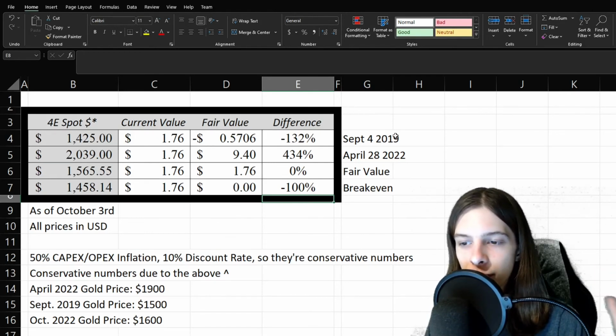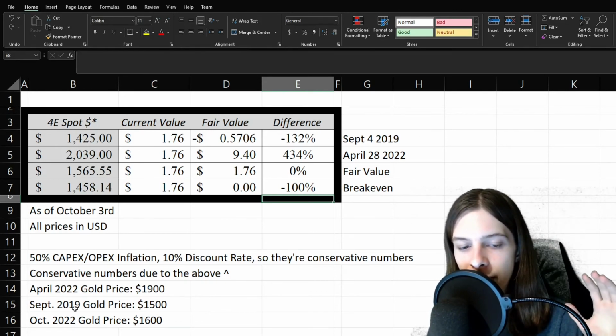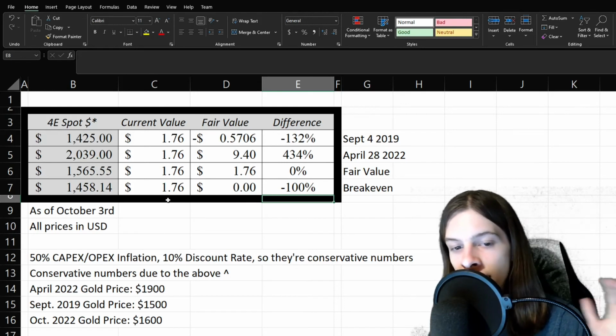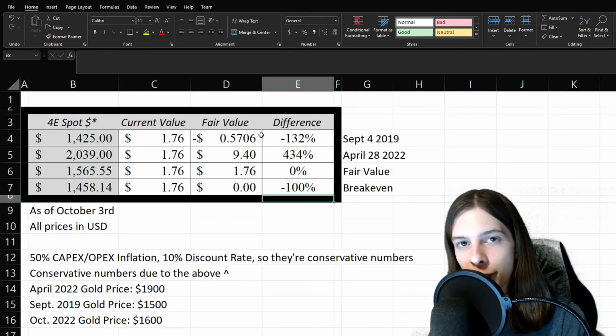So on September 4th, 2019, this is when their DFS was made, and that was $14.25 in their 4E spot price, and that equivalent to gold was $1,500. And then this is their most recent update, April 2022. At that time, gold's price was $1,900, and that was $20.39 in their 4E spot. So when we look at about $1,500 gold, that means that they were not profitable.